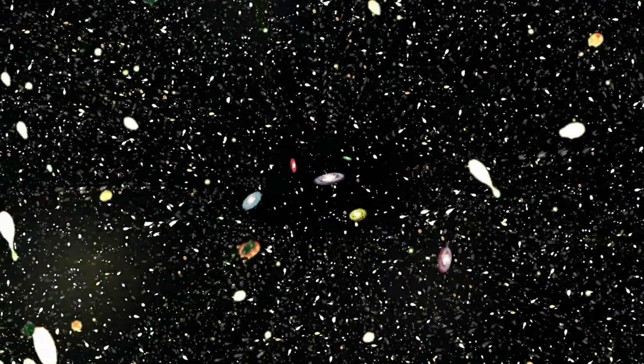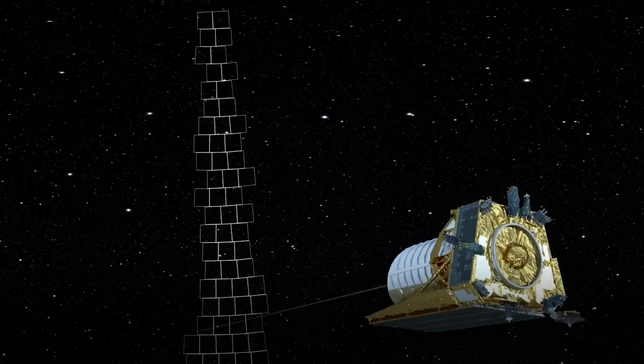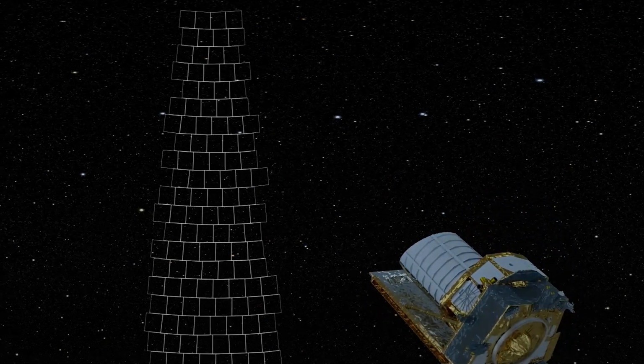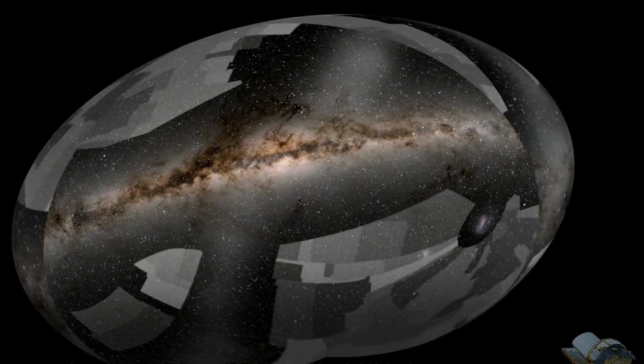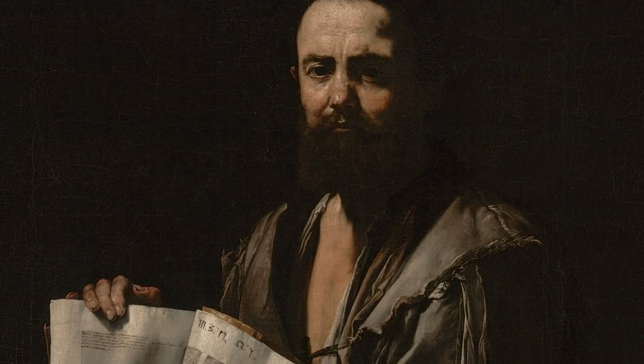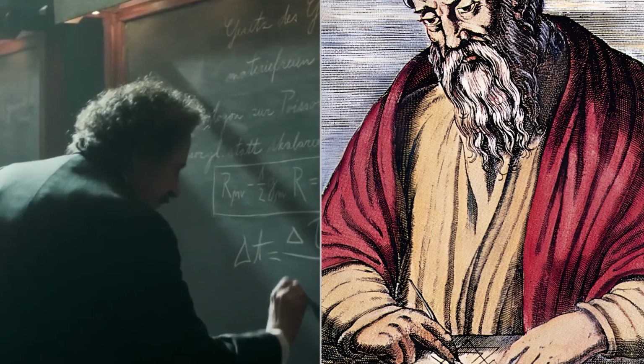These mysterious powers rule 95% of our cosmos, and we're clueless about their nature and origin. Euclid will try to expose them by creating the largest and most epic 3D map of the universe ever made. Wow, that sounds incredible, right? But wait a second, now you might ask, what the heck is Euclid? Well, let me tell you.